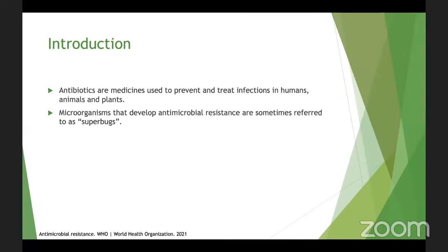In 1928, Alexander Fleming was a bit disorderly in his work, and accidentally he discovered penicillin. After that, our story with antibiotics started, but there was a dark side to this story. And before we talk about this side of using antibiotics, I will give you an overview of the definition of antibiotics. Antibiotics are medicines used to prevent and treat infections in humans, animals, and plants.